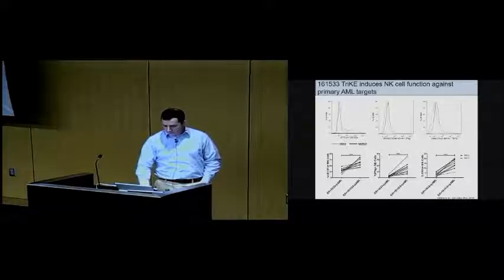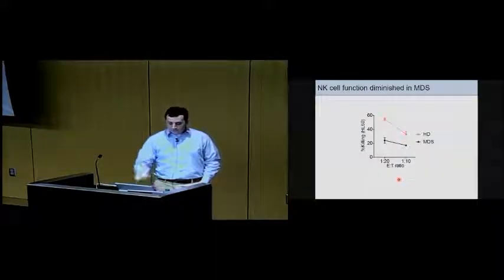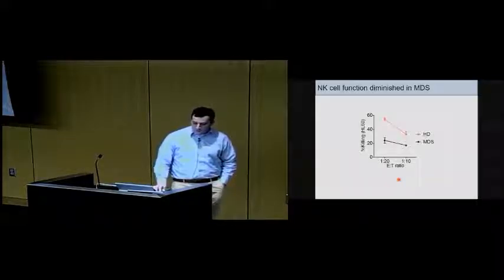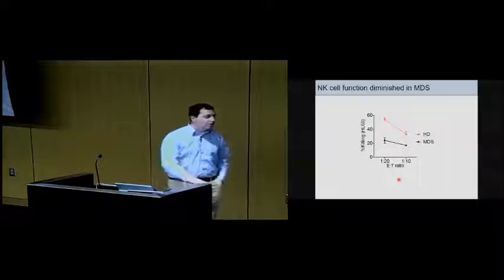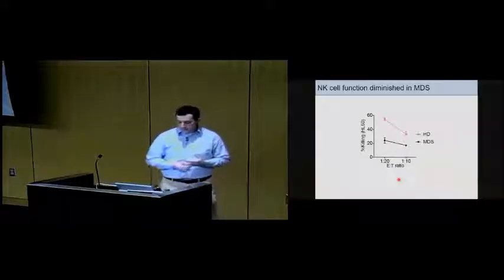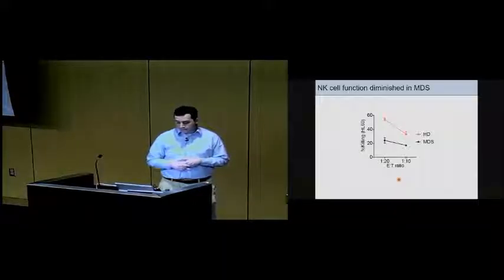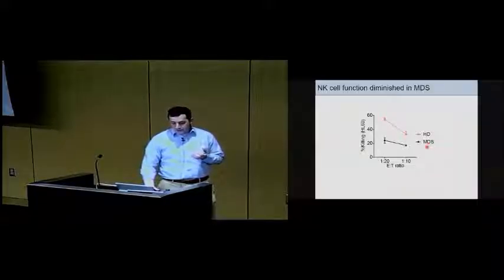So next, we wanted to go to the myelodysplastic syndrome setting, which is also only cured by transplant. And although it's not as severe as AML, the important thing about MDS is that you can usually encounter more NK cells, but the NK cells that are present within these patients have a lower ability to lyse tumor targets than the ones from healthy donors.